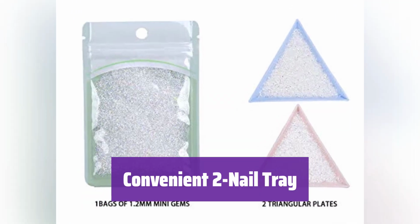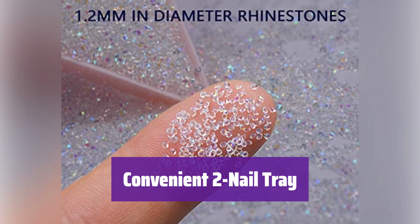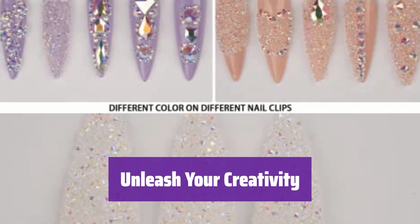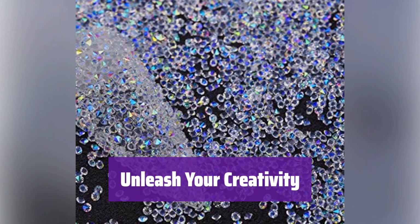Your new nail charms come neatly organized in a clear 2-nail tray. This makes application and storage incredibly easy and convenient. With thousands of tiny gems at your fingertips, the design possibilities are limitless. Elevate your manicure with these versatile and eye-catching nail decorations.